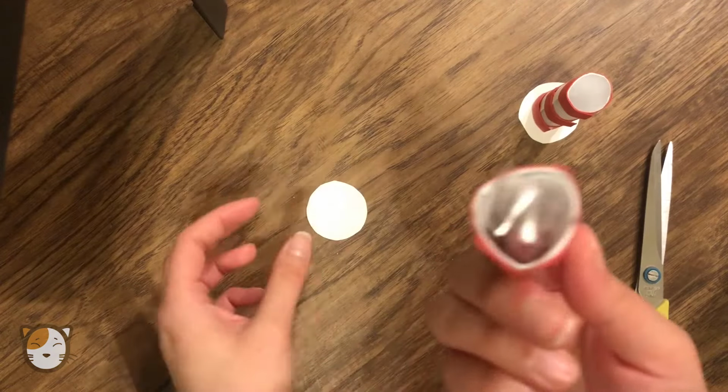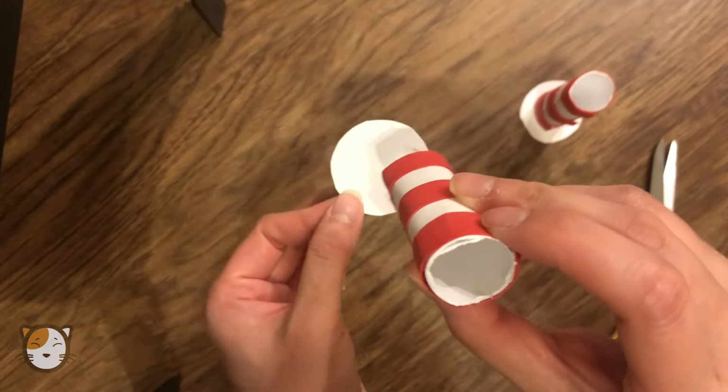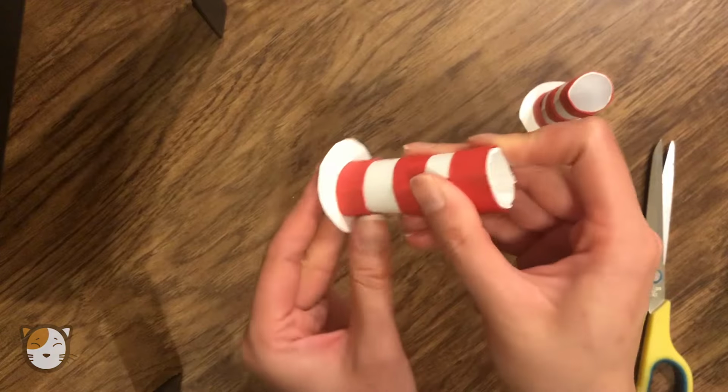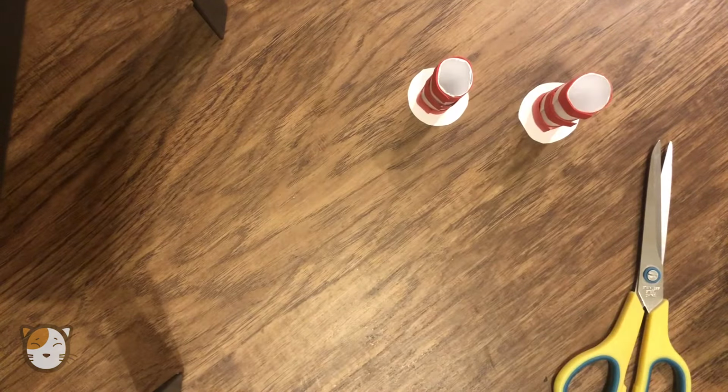Now you're going to secure this top part of the hat to the brim of the hat using double-sided tape too. And there you go. That is the Cat in the Hat made.